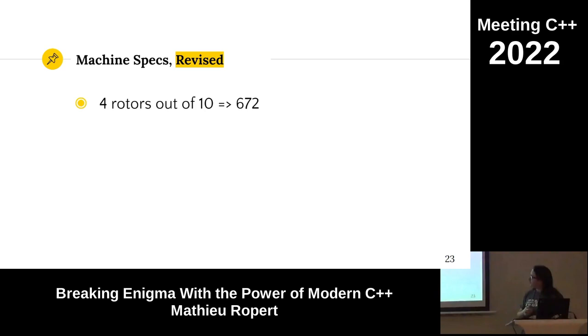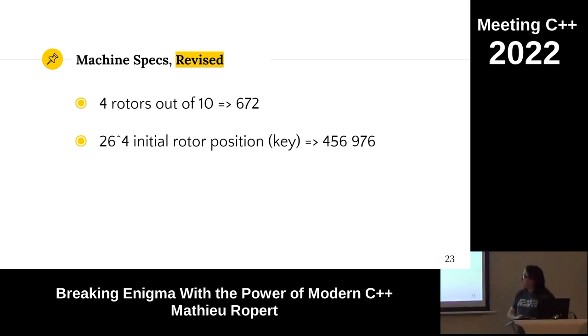Okay, let's go again. We have 4 rotors out of 10, so 2 options for the first one, and then it's 8, then 7, then 6. That's 672. Then you have the initial rotor, like the key, whatever, where on which letter are the rotors initially placed when you start enciphering the message. That's about 26 times 4, like 456,000.